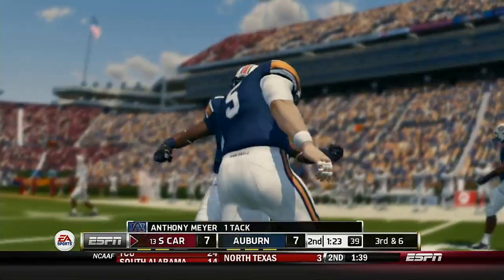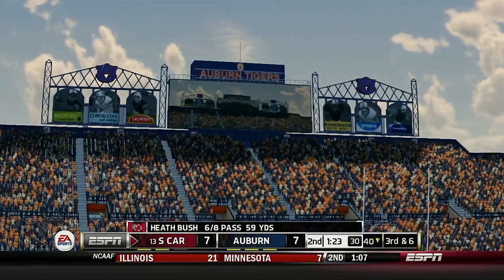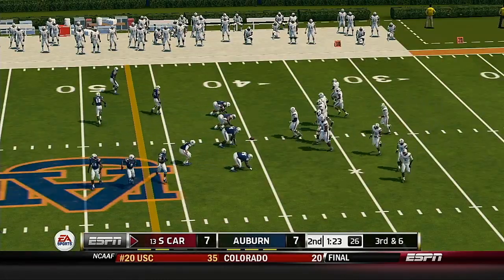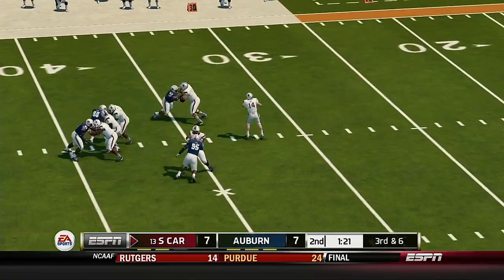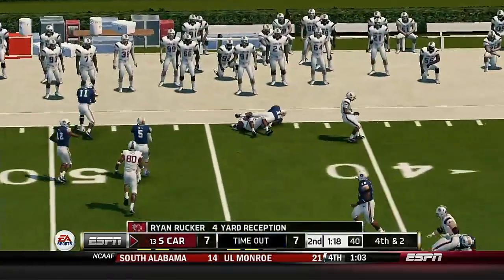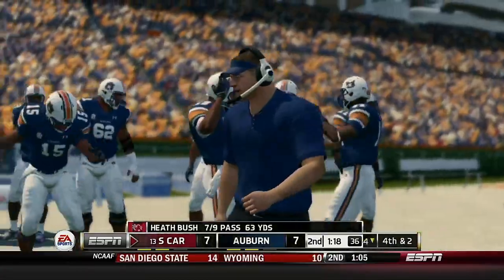Pass out to the tight end, but it's incomplete. This quarterback needs to be careful not to use his arm strength to try to force things, because that's when mistakes happen. A quarterback in the gun with five receivers. Quick out to his receiver, and he's hit immediately. The Tigers taking their first time out of the half.